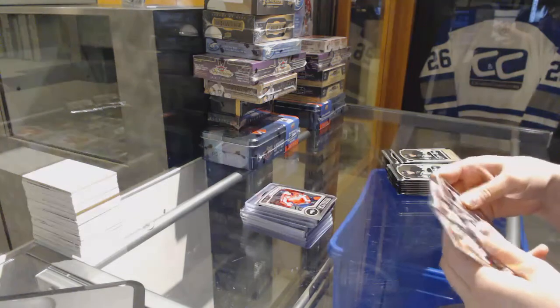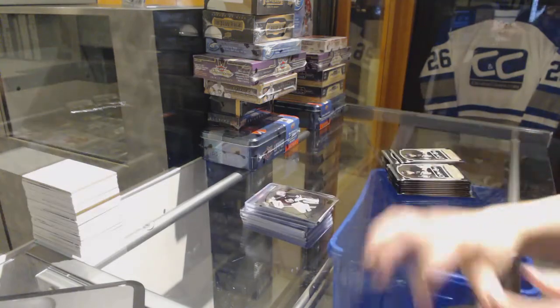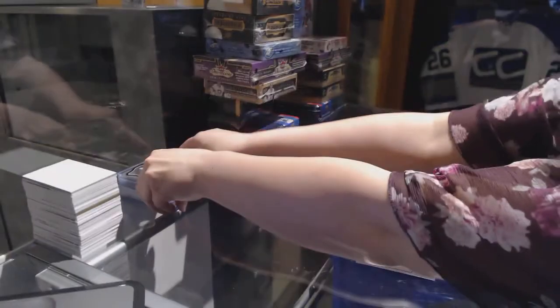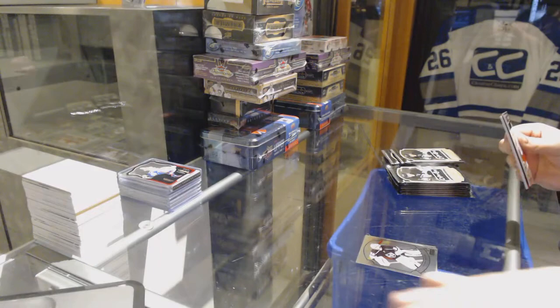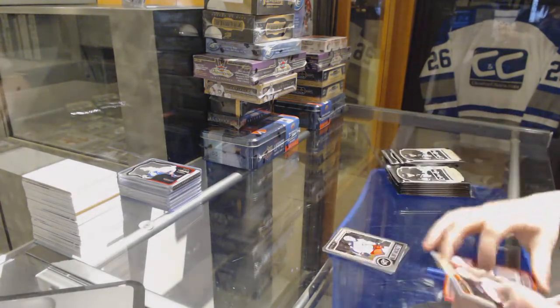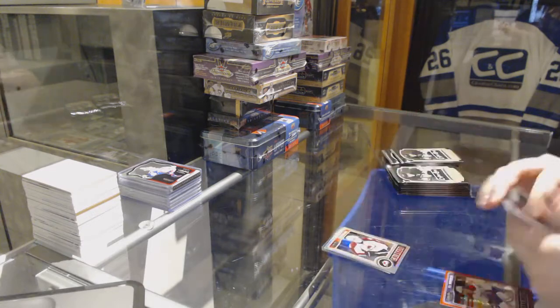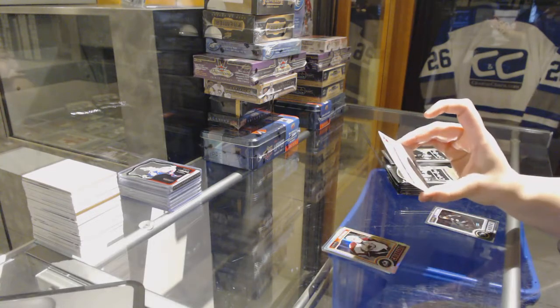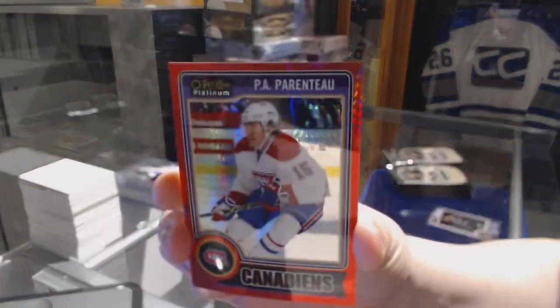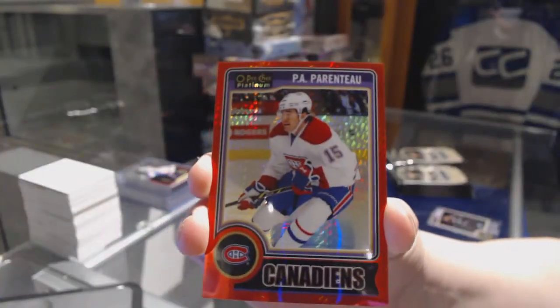For the Washington Capitals and a retro of Jonathan Quick for the LA Kings. We've got a rookie of Alexander Wennberg for the Columbus Blue Jackets, a rainbow of Matt Duchene for the Colorado Avalanche, and a red prism number to 135 for the Montreal Canadiens, P.A. Parenteau.